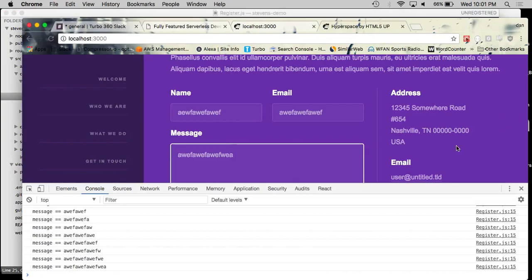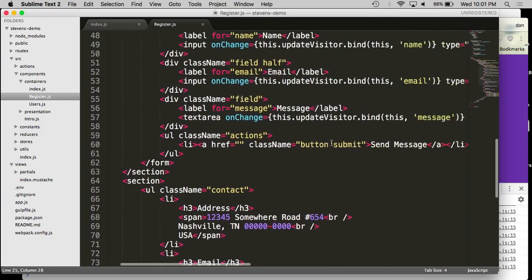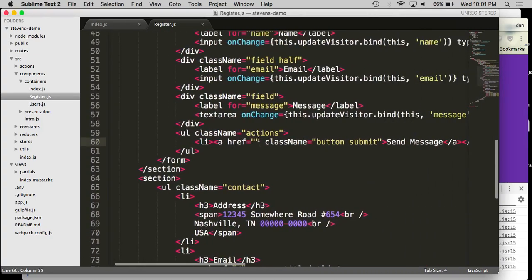Where's that button? Send message. Here it is. Okay, so here is the send message button right there. On that, what we're going to do is bind a click handler, which will show us the current value stored in state, just to make sure everything is properly being captured. Let's go send message. Notice that's on click, not on change, so just make sure you capture that distinction. And then let's create the actual method so that we're not calling nothing.